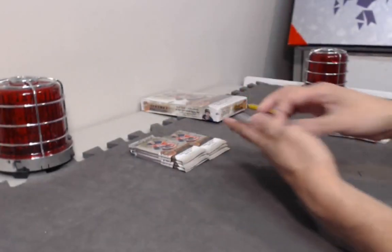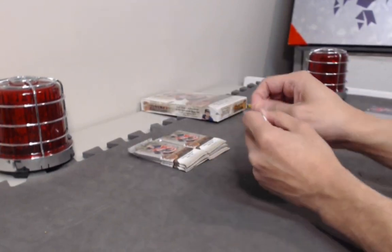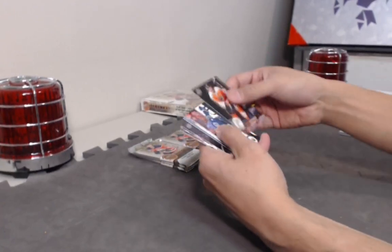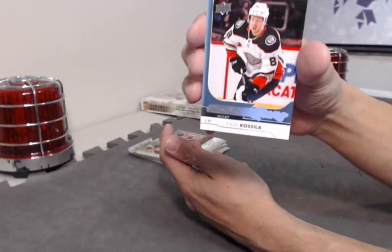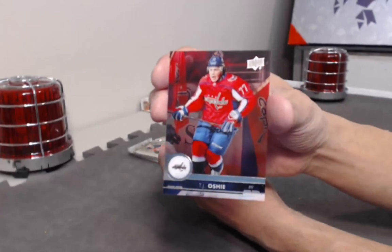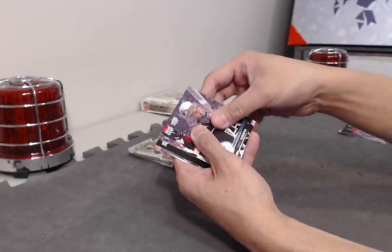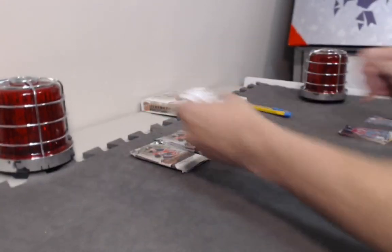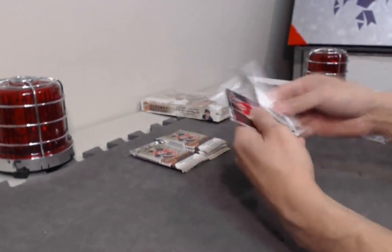Red border, that's one per case. Tippett's having a great break. Ooh, red border, wow. Yeah. Kaapo Kakko. And our clear cuts, T.J. Oshie. Oh, yeah, there you go. Clear cut Shcherbak. Oh, well, yeah, you know. You never know. We got two Shcherbak Young Guns, so that's who you have, I guess.